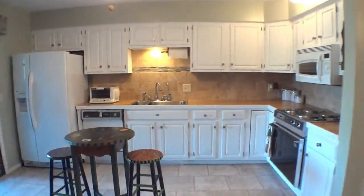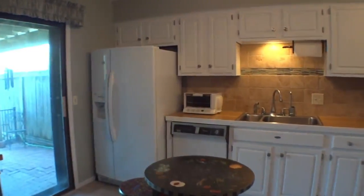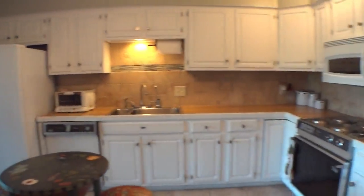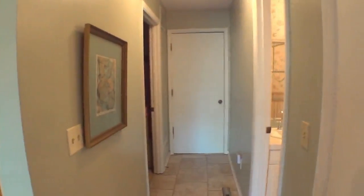The kitchen features plenty of cabinet space, newer tile floors, backsplash, and a pantry. Down the hall, you will find a main floor half bathroom, a laundry room, and access to the two-car garage.